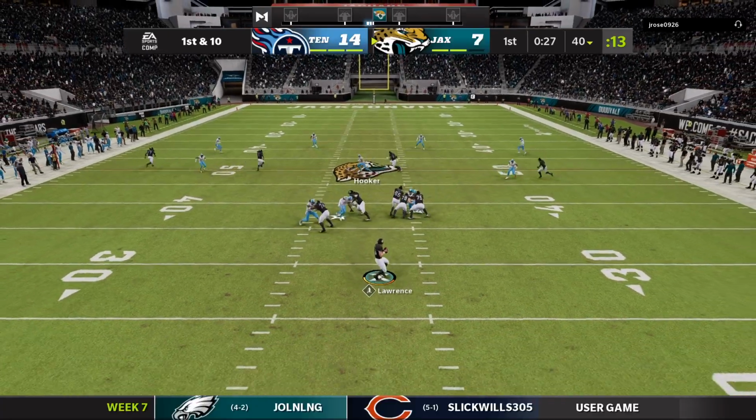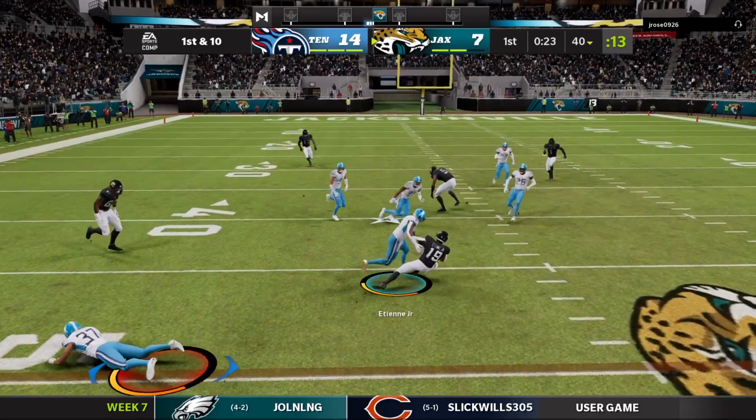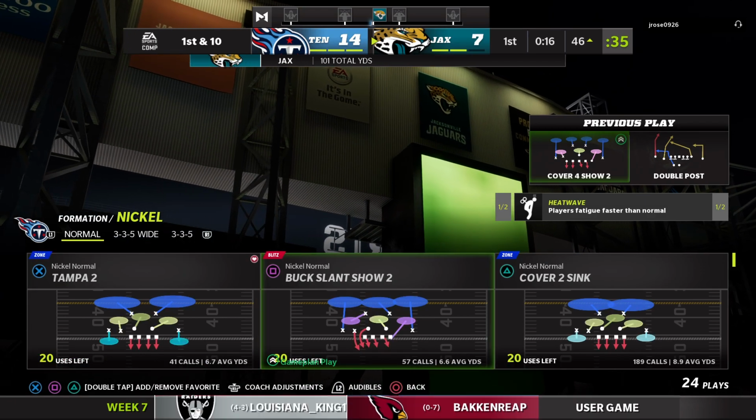Now Lawrence on first down. He'll drop this one off with ETN. And he'll be taken down, but not before he works it past the 50. Nice little nifty play for him there.